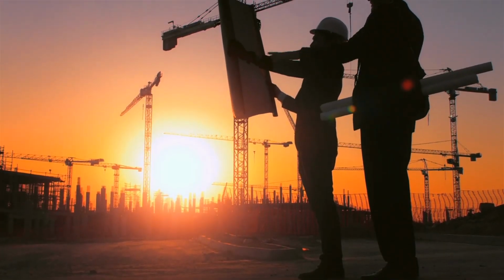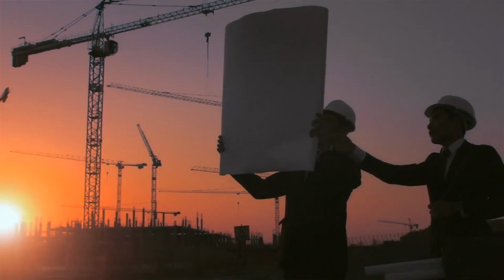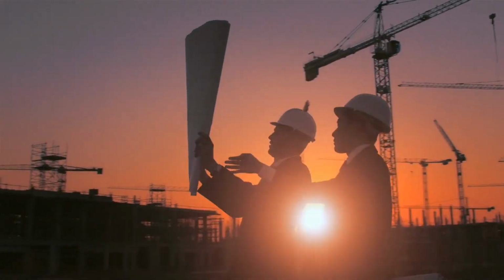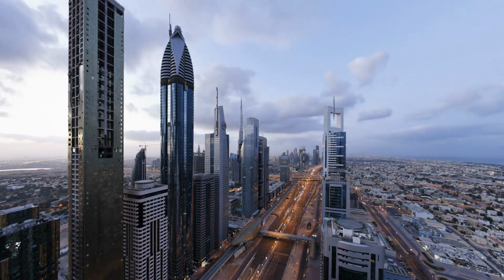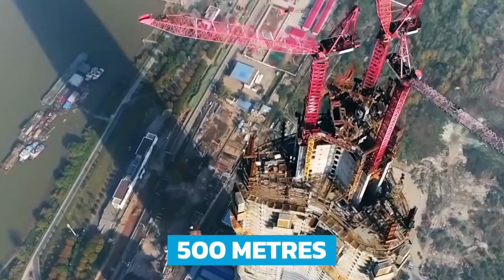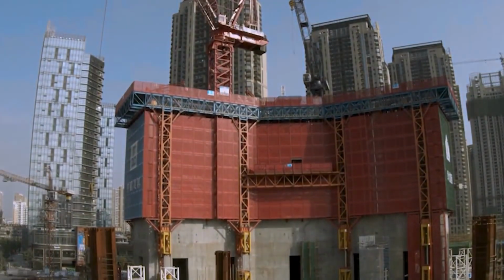Engineers around the world have been brainstorming to build a machine that could erect buildings automatically. However, this remained just a concept, but in China, this was realized. That's why China builds half the skyscrapers in the world every year. China has developed a humongous skyscraper building machine that weighs a whopping 2,000 tons.